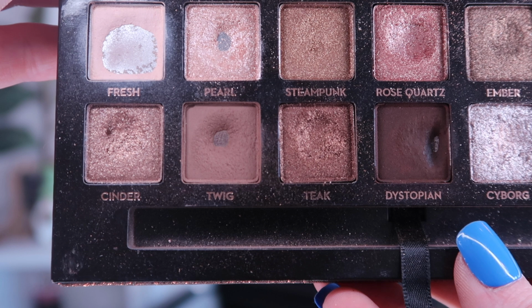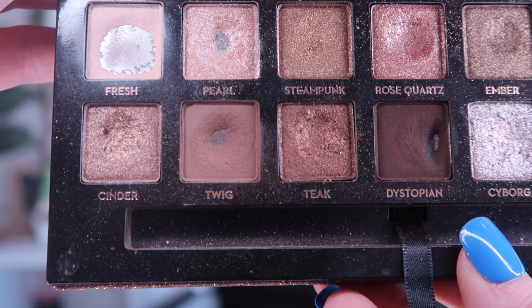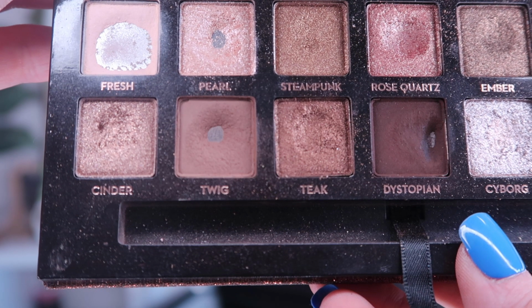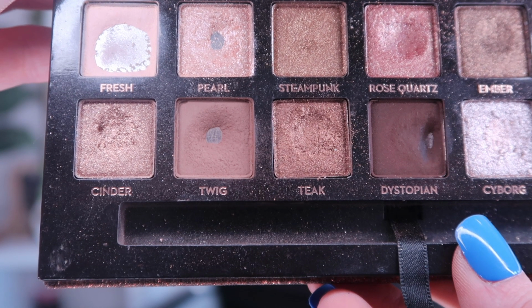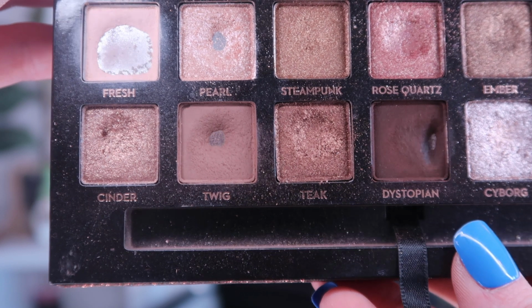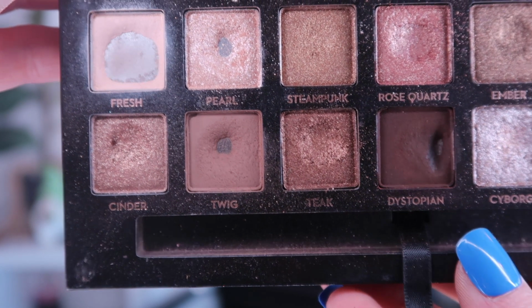Next we have Teak. I only reached for Teak 2 total times. I do feel like the dip in my head at least has gotten a little bit deeper since the last update. I'm not totally certain of that, but we will see when we look at the side by side.